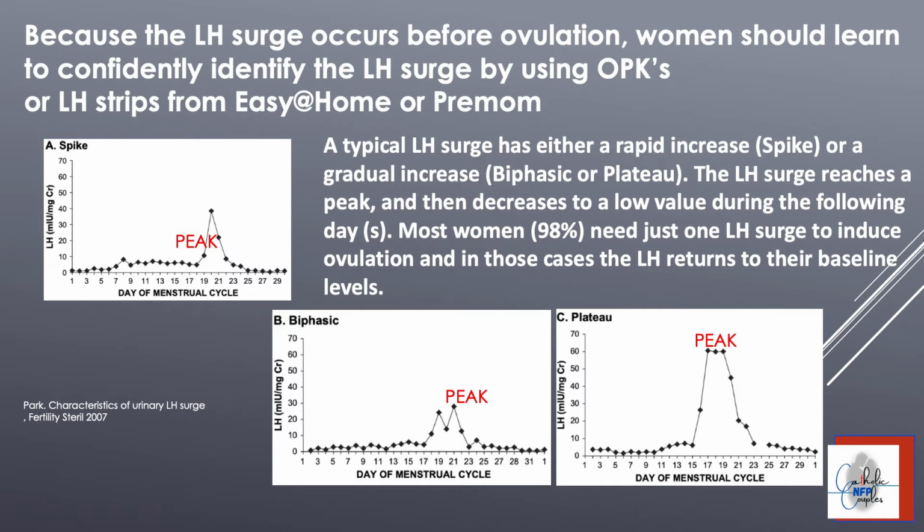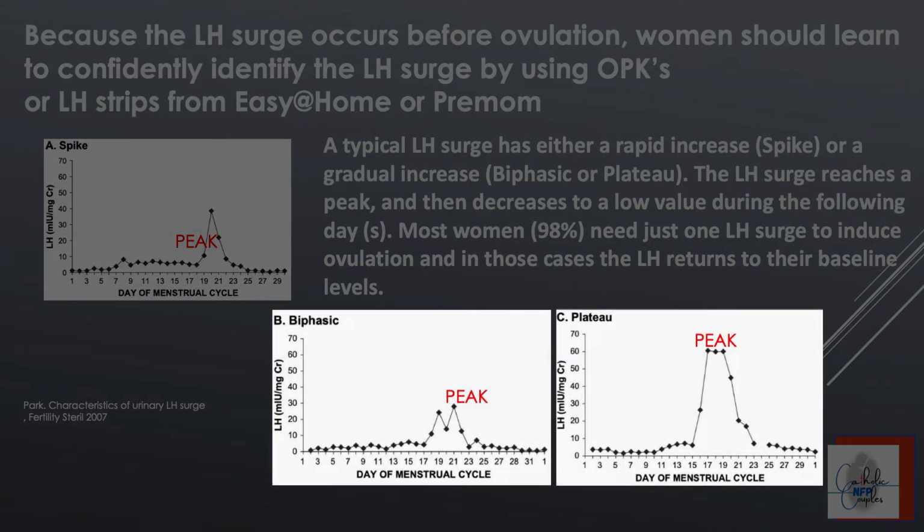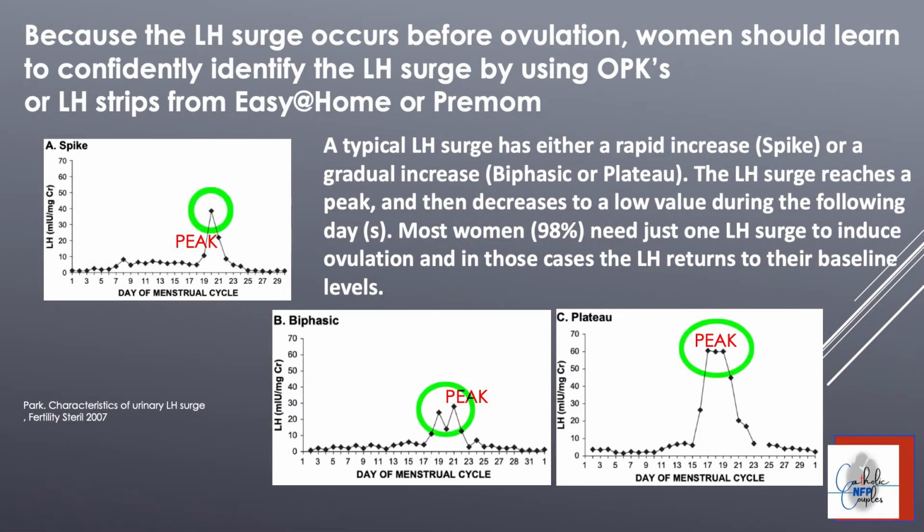Because the LH surge occurs before ovulation, women should learn to confidently identify the LH surge by using OPKs or LH strips from Easy at Home or Premom. A typical LH surge has either a rapid increase, spike, or a gradual increase, biphasic or plateau. The LH surge reaches a peak and then decreases to a low value during the following day or days. Most women, 98%, need just one LH surge to induce ovulation, and in those cases, the LH returns to their baseline levels.